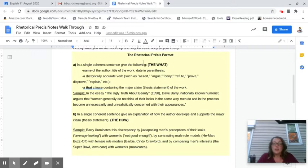In the essay, The Ugly Truth About Beauty, from 1998, Dave Barry, nationally known humorist, argues that, quote, women generally do not think of their looks in the same way men do, and in the process become unnecessarily and unrealistically concerned with their appearances, end quote. That is all one sentence. We have the genre, the title, the date, the author, and our verb right here, argues. There's our verb and that. So he's arguing that women get unnecessarily concerned with their appearance. One sentence. That is the what.